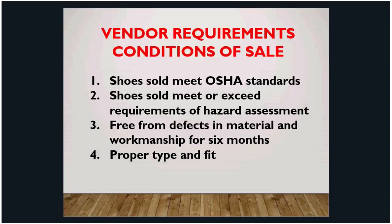So the employee told the supervisor. The supervisor got the receipt and went down to the vendor to show the vendor. Upon inspection, the vendor did agree that yes, it was a manufacturer defect, and so the vendor had the shoe repaired at no cost to the employee or the employer.